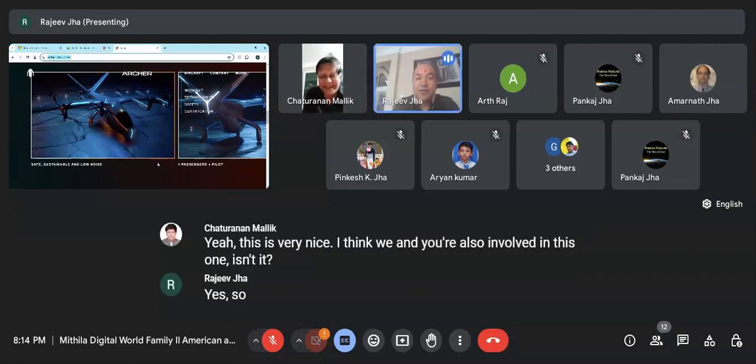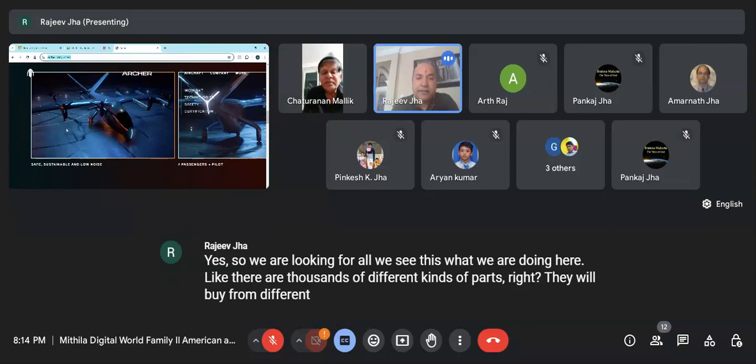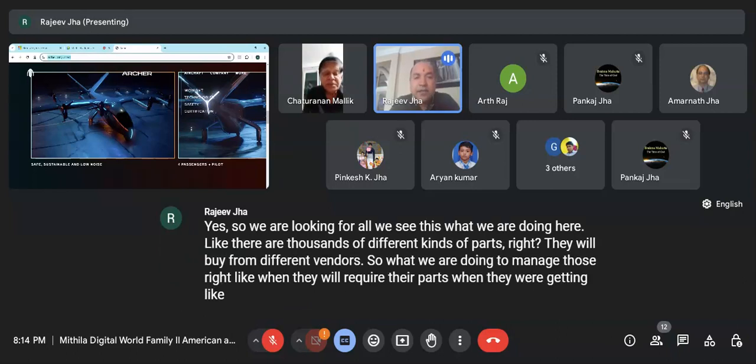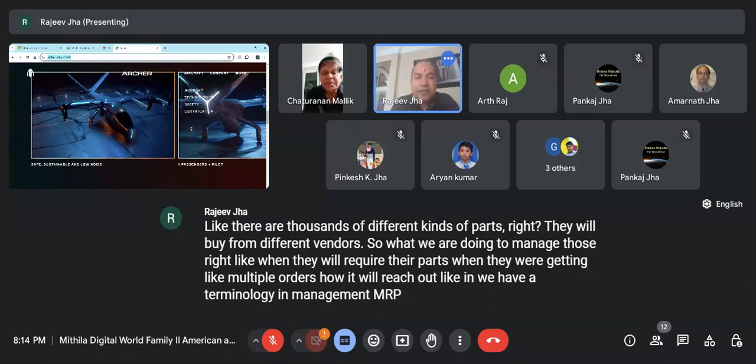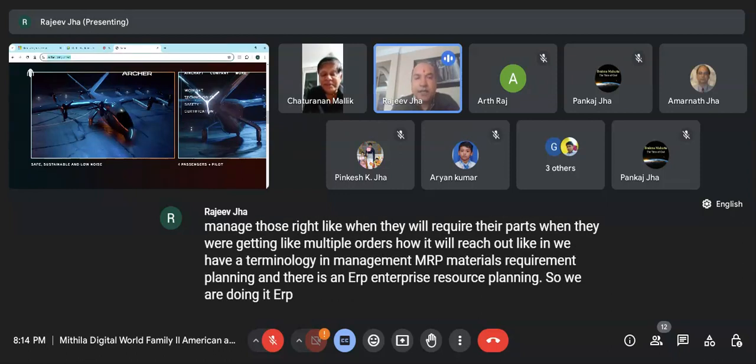Yes, so we are looking at all this. See, what we are doing here: there are thousands of different kinds of parts which they will buy from different vendors. So what we are doing is managing those, when they will require their parts, and when they are getting multiple orders, how it will reach them. We have a terminology in management, MRP, materials requirement planning, and there is ERP, enterprise resource planning. So we are doing ERP, and there is a package called SAP.